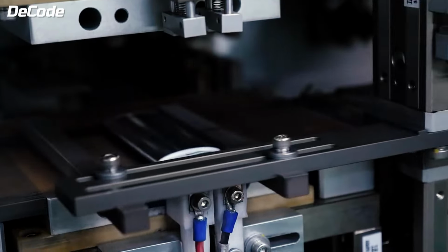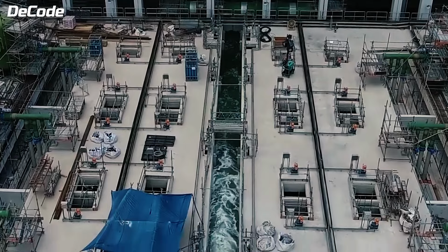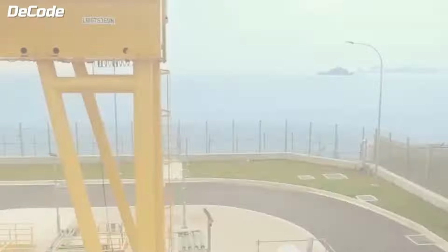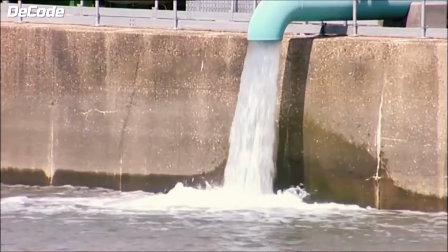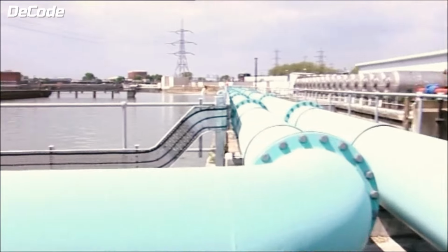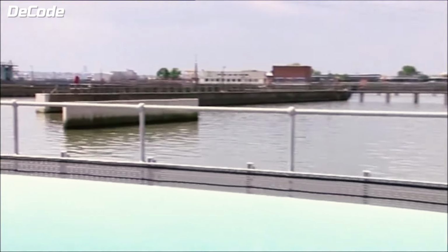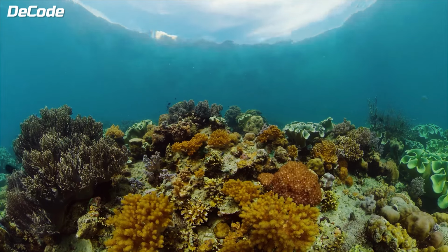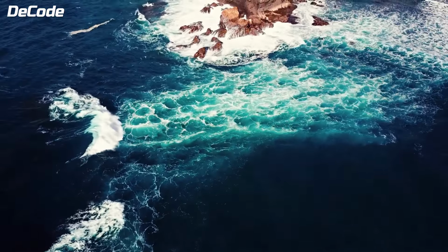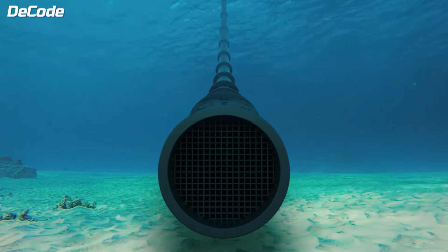Currently, there are over 16,000 desalination plants operating in 177 countries. Together, they produce around 95 million cubic meters of fresh water every day. If you think about the fact that this water comes from salty seawater, which contains many minerals, it adds up to more than 100 million tons of seawater processed daily.